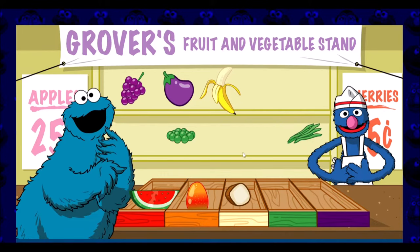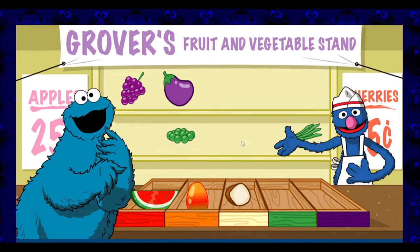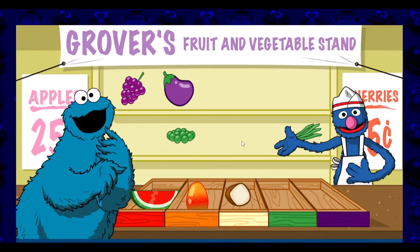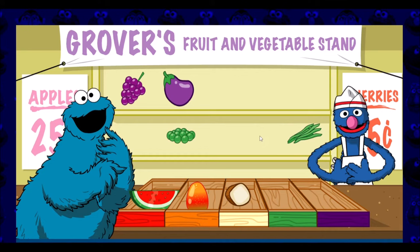Potato! There are so many ways to eat potatoes. You can eat baked potatoes, mashed potatoes, boiled potatoes, broiled potatoes, potato souffle, baked potato chips. I'm getting hungry just thinking about potatoes.